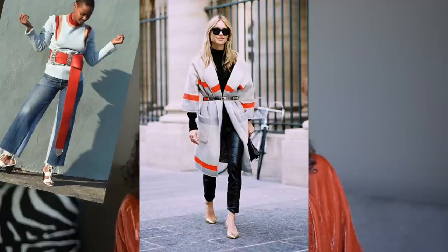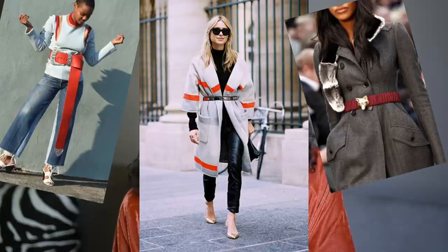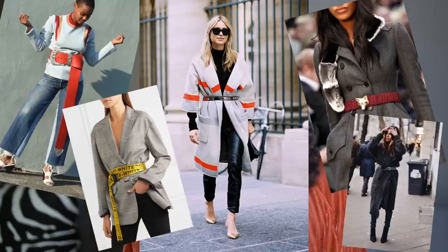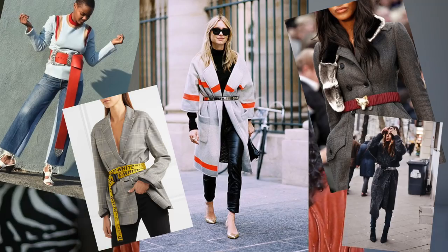They have the big Western big buckle belts, or you can get a skinny leopard print belt, or a medium-sized red belt, a leather belt, or one of those corset belts, whatever fits your personal style. This is the off-white industrial belt. You may have seen me wear this in my Jeep video, and I love how this belt looks with everything. Put the belt on it and you're good to go.